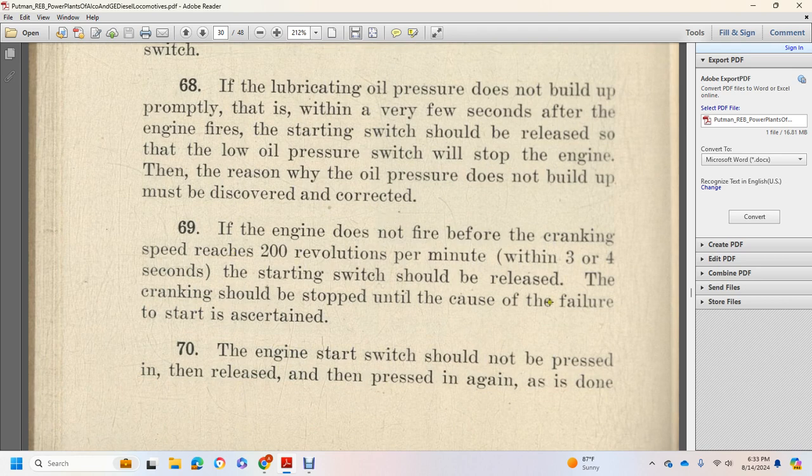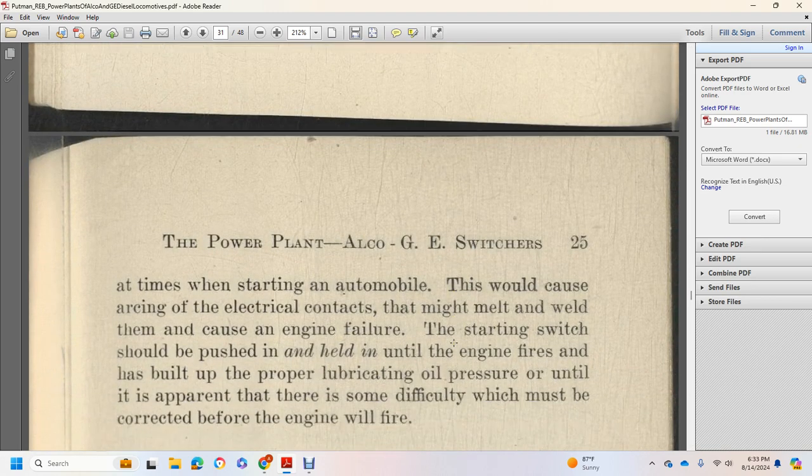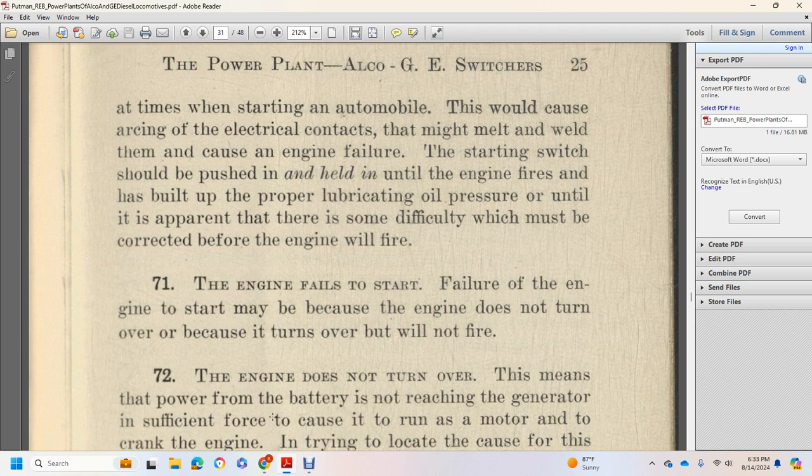70. The engine start switch should not be pressed, released, and then pressed again as is done at times when starting an automobile. This would cause arcing at the electrical contacts, which might melt or weld them and cause engine failure. The starting switch should be pushed and held in until the engine fires and has built up proper lubricating oil pressure, or until it is apparent that there is some difficulty which must be corrected before the engine will fire.